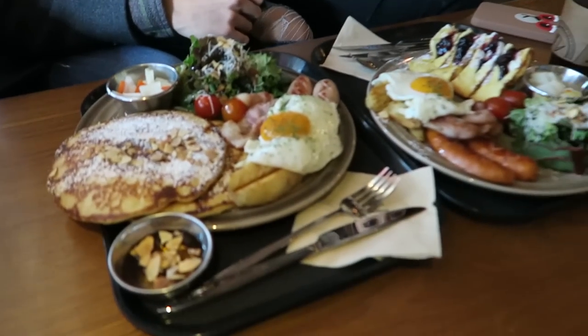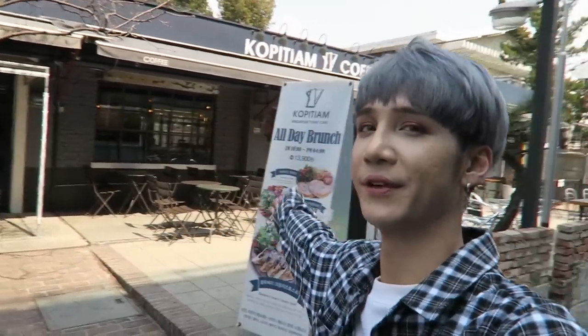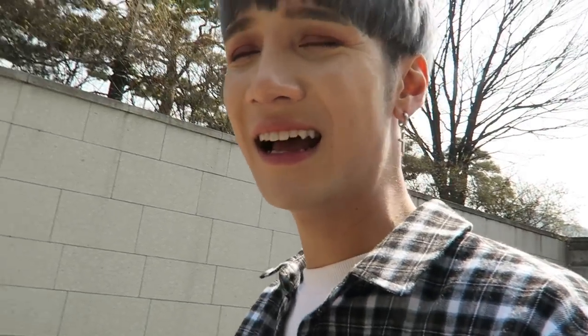The concept of this place is that it's brunch food. Brunchy forever. This is what the front looks like if you're interested. What station is this? This is Gyeongbokgung exit 3. You just walk straight and it's on your right. Yes. Gyeongbokgung Palace. We're kind of just passing through.